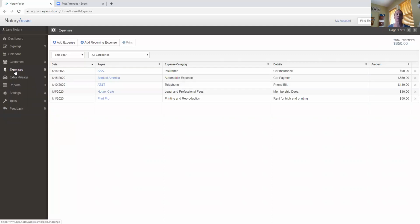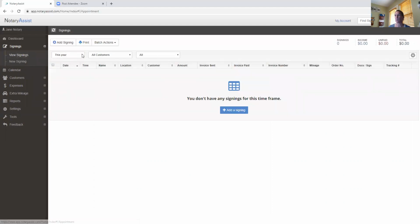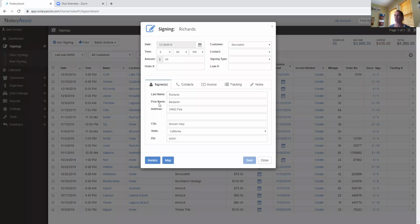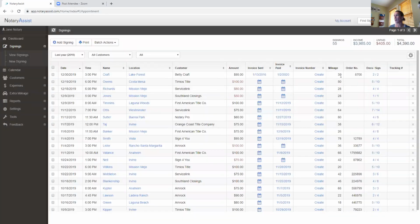When you're done with all of your expenses and done reconciling your expenses, you're going to move on to your mileage section, which is going to be covered by your view signings page. Again, we have to go back to last year. Any of the appointments that are already listed are going to have an address associated with it, and depending on how you have Notary Assist set up, it will automatically calculate your mileage. So over here you can see if there's any holes, if you're missing anything or not. And if there's any blank spaces, you want to make sure that you actually drove for that appointment. If you didn't, then of course the mileage would be 0 if they came to you. But if you did drive, you want to make sure that your mileage is in here and that it looks proper.